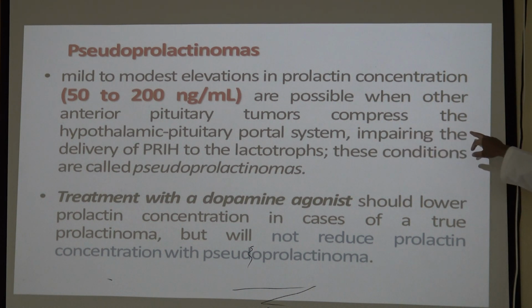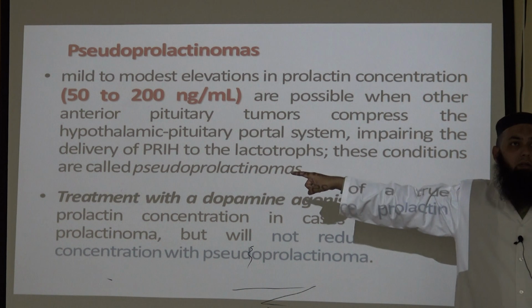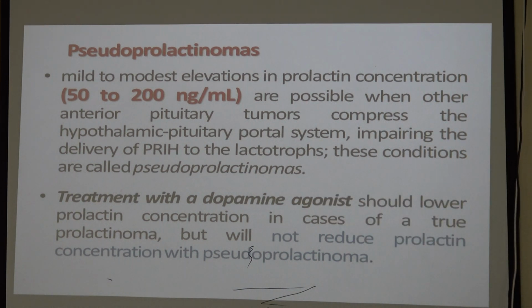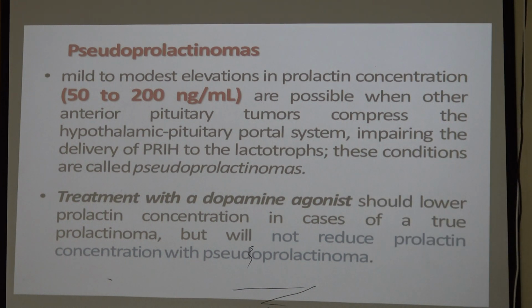This happens when other anterior pituitary tumors compress the hypothalamic pituitary portal system. Some other tumor is compressing the system, due to which the inhibitory hormone is not delivered. So what will happen if the inhibitory hormone is not delivered? Prolactin will increase, because the inhibition is not there. So it is not a problem of the pituitary. Some other tumor is compressing the pathway, due to which the inhibitory hormone cannot reach the pituitary. This is called pseudo. What is pseudo? False prolactinomas. Actually, it's not a prolactinoma, not a pituitary problem. It is false that the prolactin level is high. Okay, pseudo.